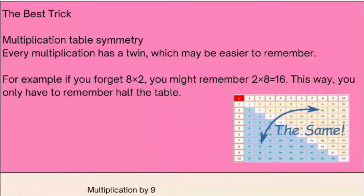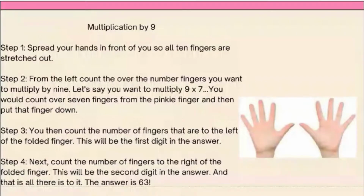Okay, cool. Now we are going to learn a very cool trick. I'm going to teach you how to remember the table of 9. What I want you to do is spread both of your hands, all 10 fingers, like the one you see over here in the picture. Step number 2. Let's say the question to you is, what is 9 into 7? I'll start counting 7 fingers from here. Now let's start counting. 1, 2, 3, 4, 5, 6, and 7. Right? This is 7. So just close this finger.